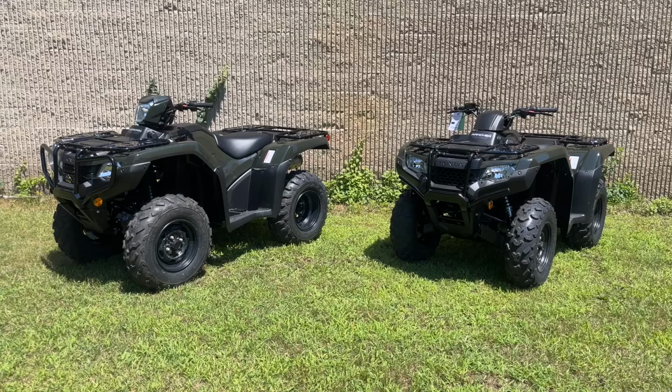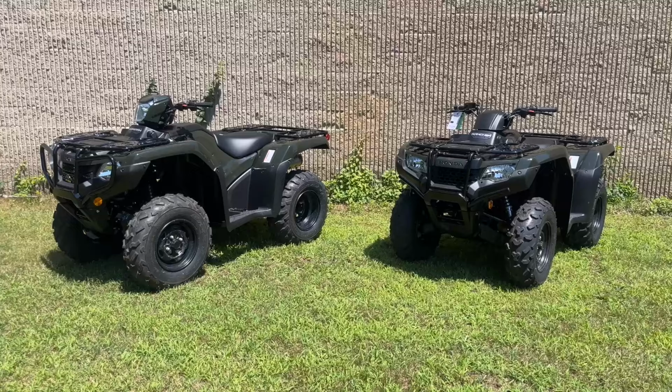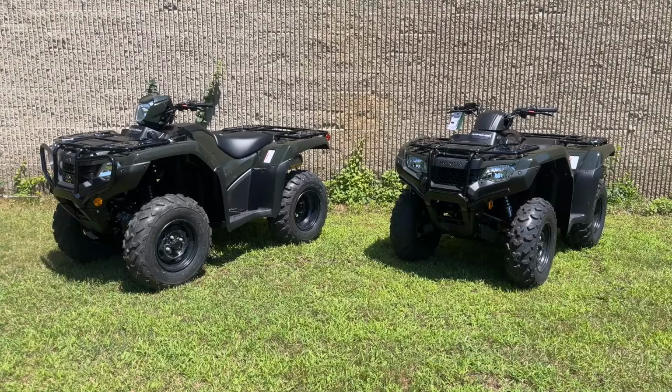But if you use my trusted dealer Jap Motors, they usually honor the pricing you see right here on screen, and sometimes even give you some discount depending upon the programs going on with Honda. So you might be wondering, is the price increase in the Foreman worth spending the money, or should I just stick with the Rancher?